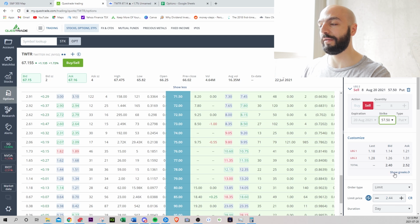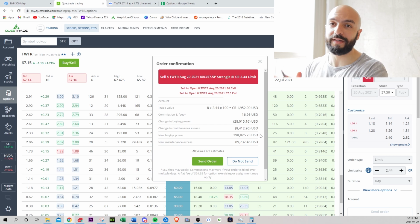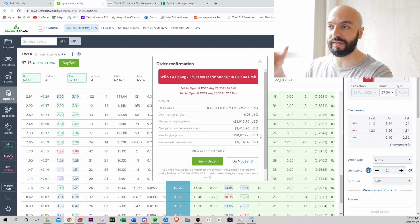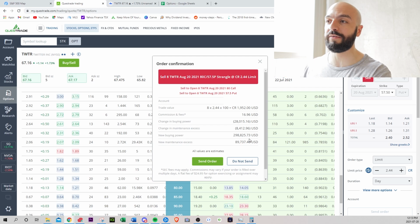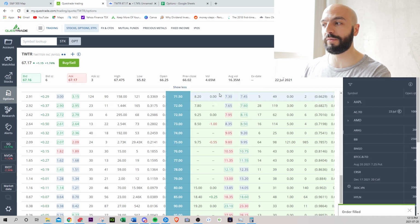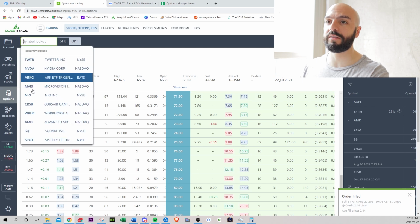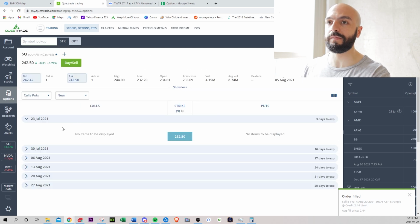240. Let's try to get a little bit more. So this should get me 1,952, but I am planning on closing, let's say in 2-3 weeks. I'll close early, ideally for 50% profit, and then continually roll it out and see what happens. Let's send this order. That's almost 2,000 US dollars filled right away. Very nice. I'm going to do the same thing on Square.